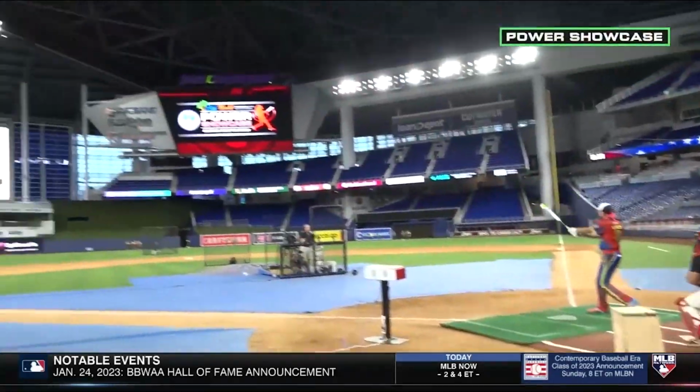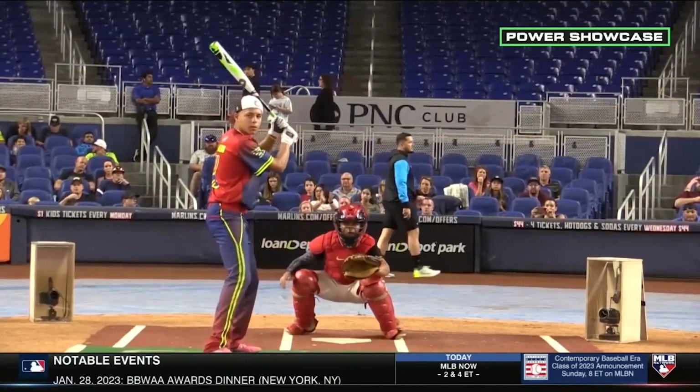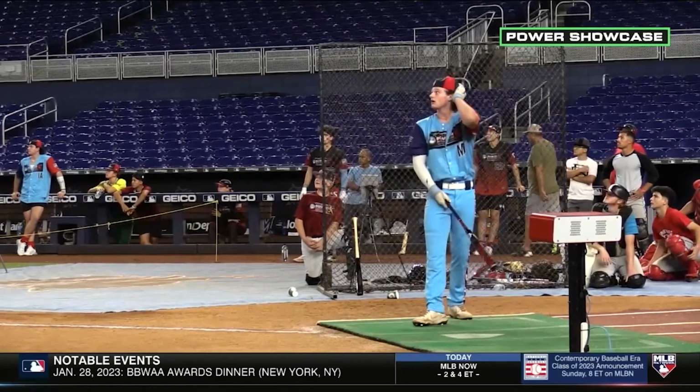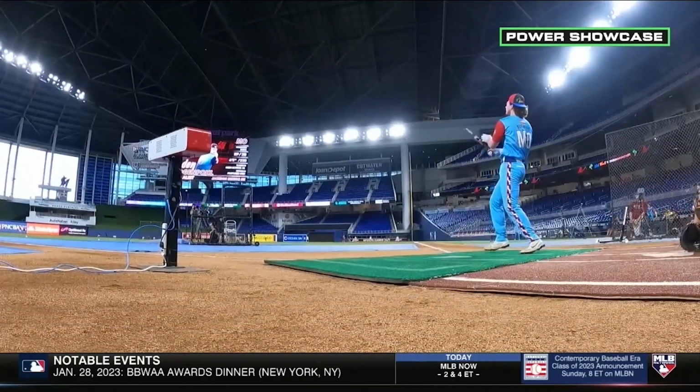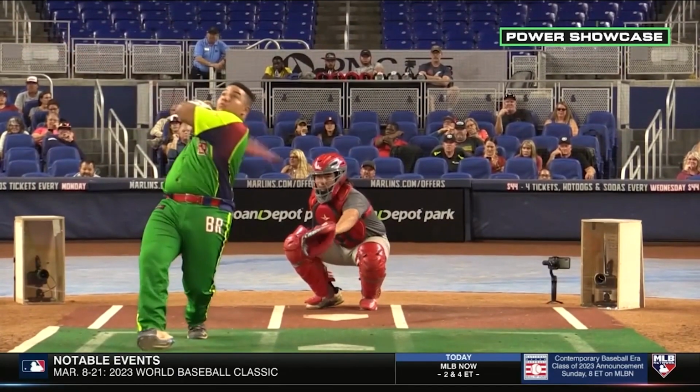All right, welcome back. The Power Showcase is an annual event at Marlins Park that showcases the top power bats on the amateur level. That ball jumped off. The skill set that these kids have, it is so much fun to watch these kids swing the bat. And the president and CEO of Power Showcase is our friend Brian Domenico, who joins us every year on the stove to talk about the event.